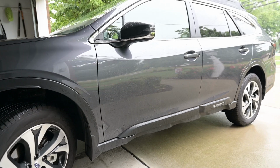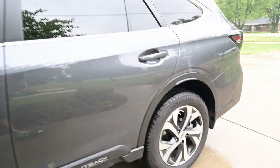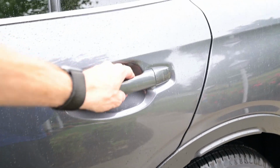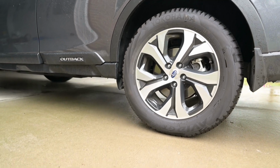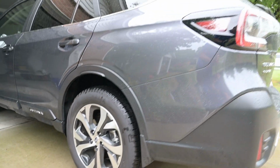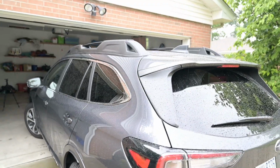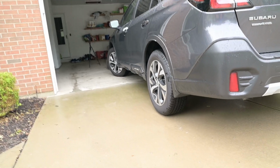While you may think that the 2.4 liter turbo engine would give it some sportiness, it does not. This thing does not handle corners well. You're not going to be able to drive this like a WRX or an STI or any other car that's more oriented, a Honda Civic Type R or a GTI or anything like that. But if you're looking for a family hauler, this I still think is it.